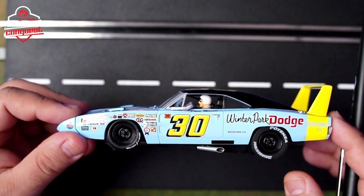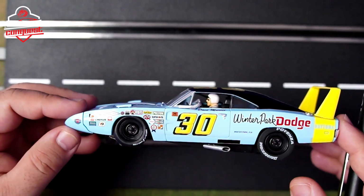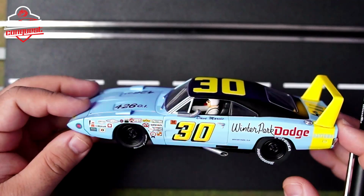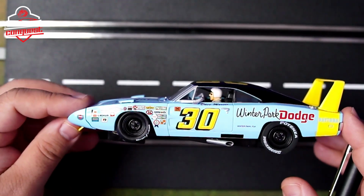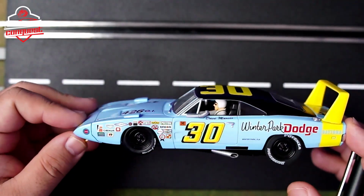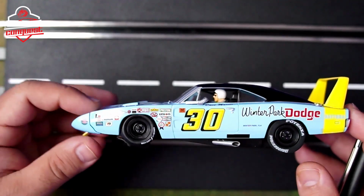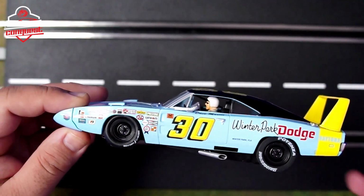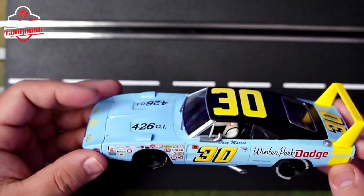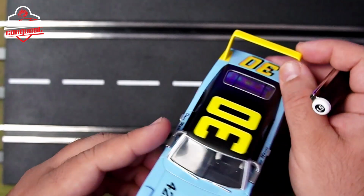He was also one of the drivers that had the most starts in NASCAR for a very long time. 833 starts in NASCAR. He drove the Daytona 500 many times, and his last time was in 2002. So he raced for a very, very long time. So that's Dave Marcis, the driver portrayed in this vehicle. And yeah, let's move on.